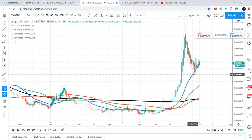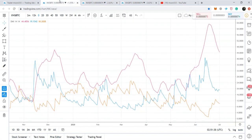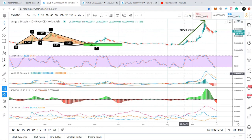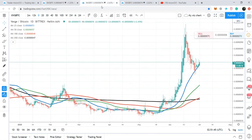At this time, the price action is moving sideways on this 25 simple moving average and is likely to move up from here, as we can see that the green candlesticks have appeared. As we have already seen, all the indicators on this daily chart are turning bullish. So we can expect another bullish rally from here, that the price action can start another bullish move from here.